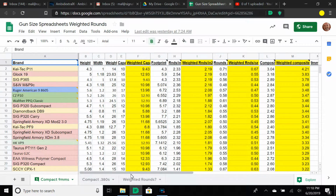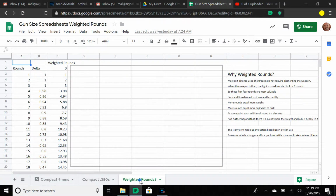Before we go into those, I'm going to switch over to this tab here called weighted rounds, because you see here, something I'm doing is, here's a Kel-Tec P11 has 10 rounds, and I'm saying its weighted capacity is 9.43. Or here I have the SIG P320 at 17 rounds, but yet I'm saying its weighted capacity is 13.98. Now, let's switch to this tab and I'll show you what my thinking is here.